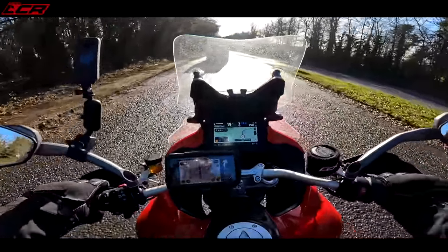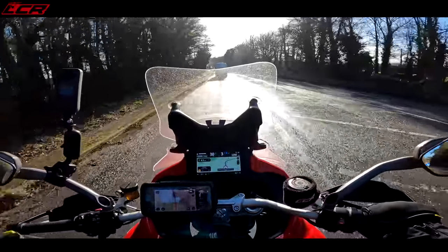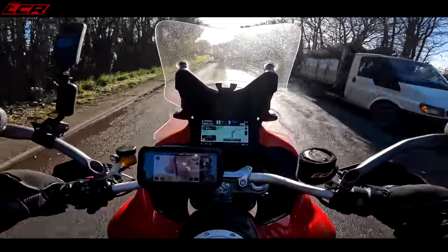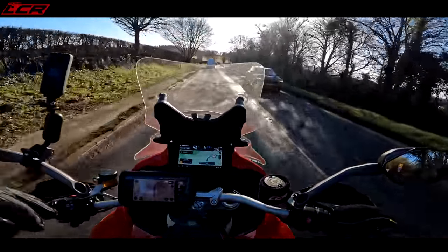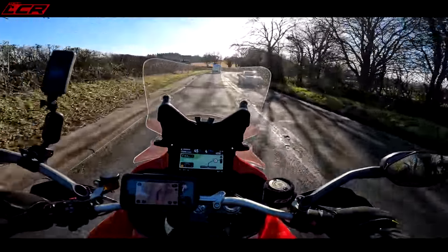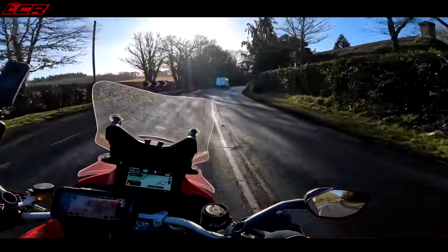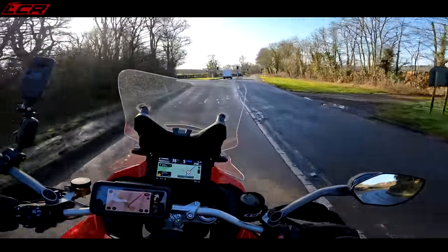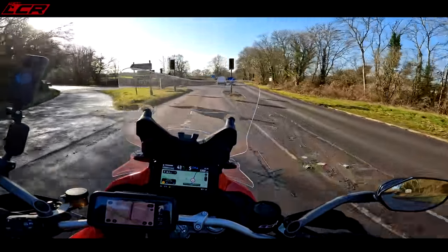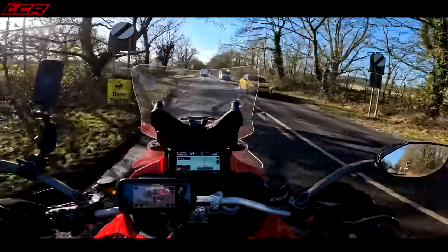Another nice little feature with the Multistrada is the self-leveling rear suspension. I've got that on auto. Because I've got the panniers loaded up with drones, all my camera gear and my sandwiches taking up most of the weight, it's automatically leveling the rear suspension. I don't think it's just preload. I think it's actually doing height adjustment as well, but only on the rear. So you've got the auto-leveling rear.